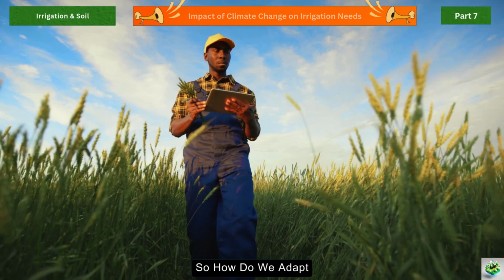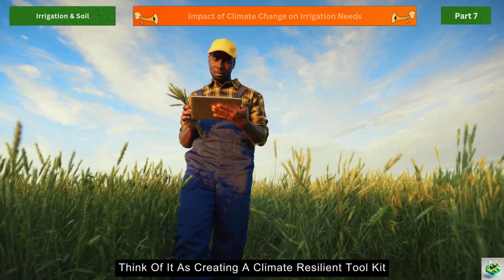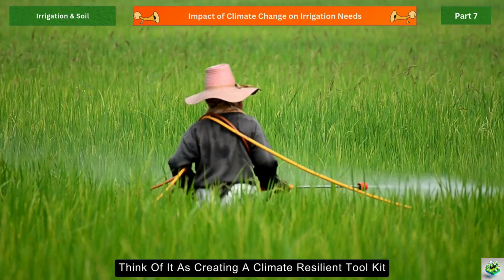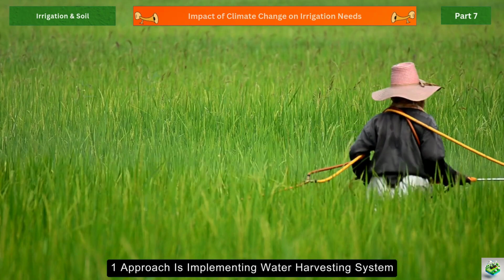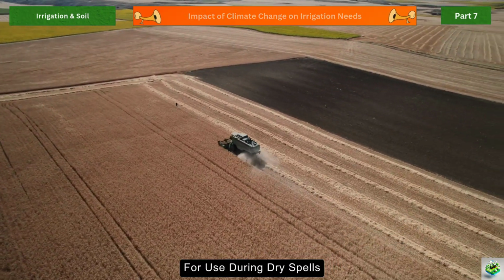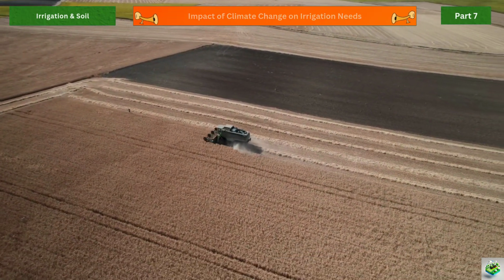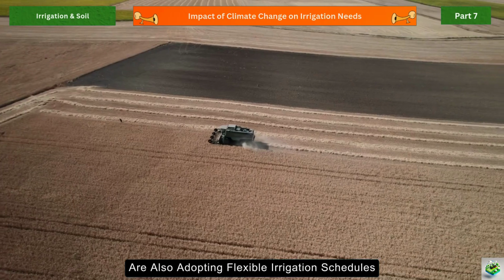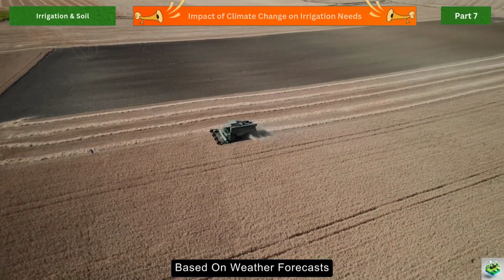So, how do we adapt? Well, farmers are getting creative. Think of it as creating a climate-resilient toolkit. One approach is implementing water harvesting systems, catching and storing rainwater when it's plentiful for use during dry spells. It's like having a savings account for water. Some farmers are also adopting flexible irrigation schedules that can be quickly adjusted based on weather forecasts.